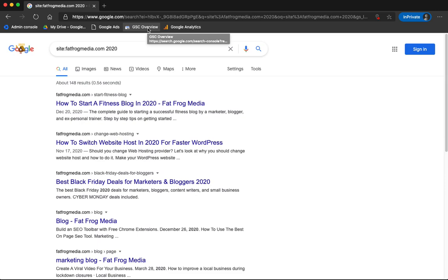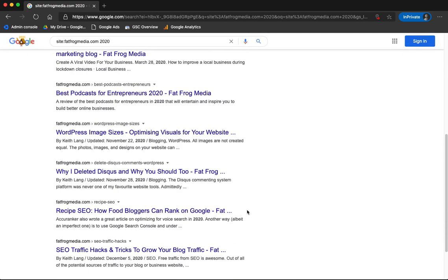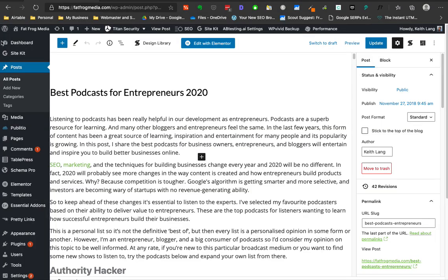So this command is site:yourdomain space 2020. You can easily scan down to find any posts that have years in the title. They will generally be near the top. So then we need to just edit the blog posts to show 2021.